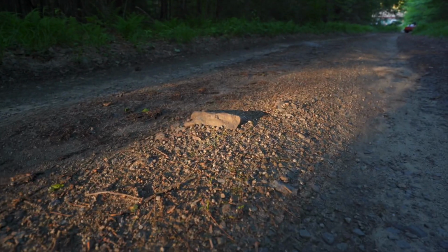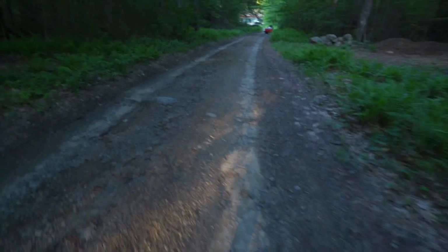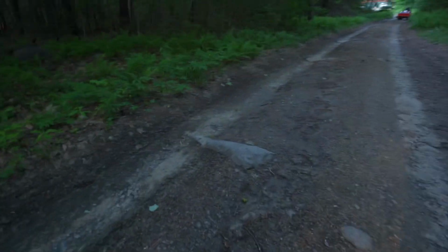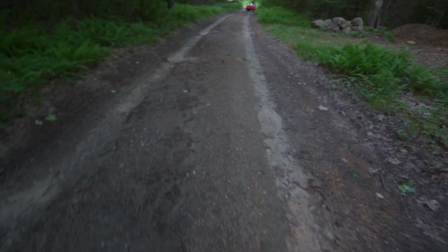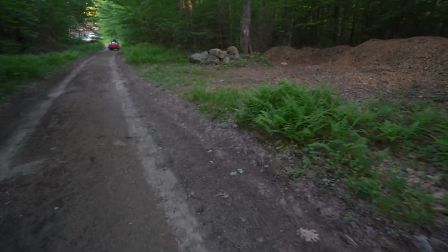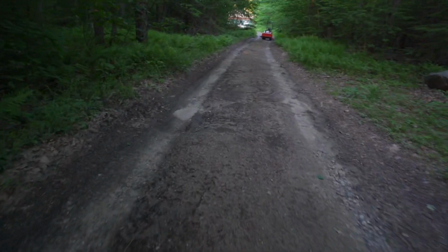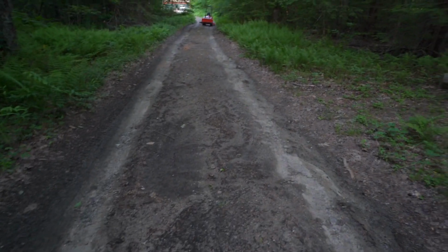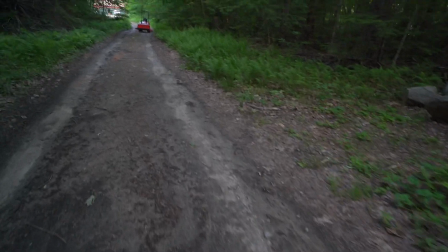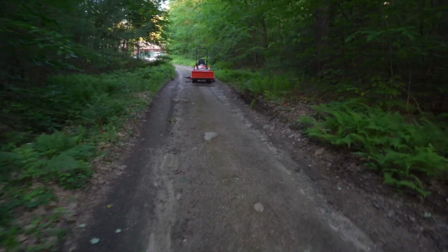There's another rock you can see is coming up. Another rock right there. And if we just keep walking, see pothole there, whole lot of drainage. Over where the tractor's parked right now is probably the worst of it. You got a rock right there.